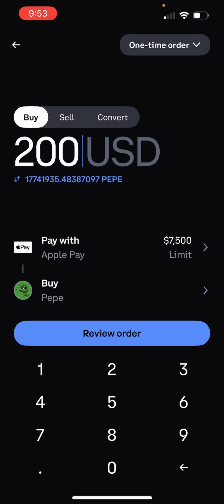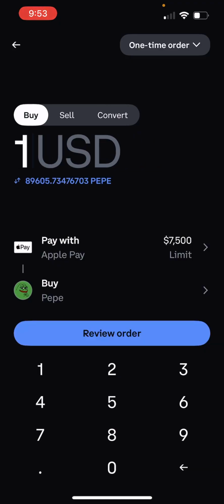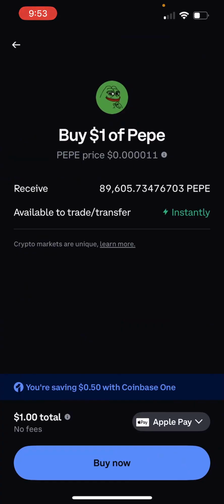All right, and then you would click on, let's do like $1, review order, and then look, it's going to show you how much you're going to receive, available to trade or transfer. It means instantly. What that means is that as soon as you buy that, you can resell it, or you could send it to another person or another wallet, which we'll get into in some other videos, how to set up MetaMask or Coinbase Wallet, stuff like that. Anyway, but no, we're not going to do that.